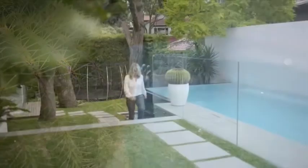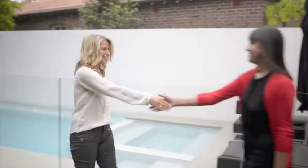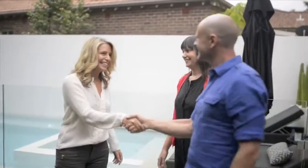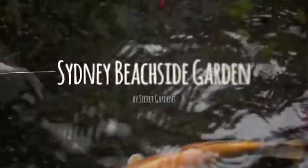The owners of this property, Matt and Rochelle, are also the star team that operate Secret Gardens. They're famous for taking spaces and making them feel twice their size while injecting style that we'd all love to live in. And here we can see what they do best in their own garden when they have free reign.